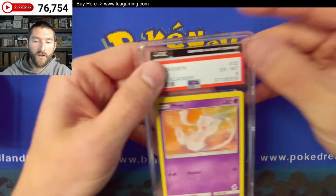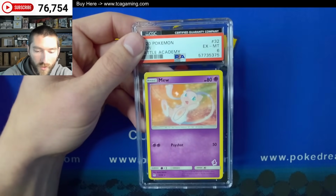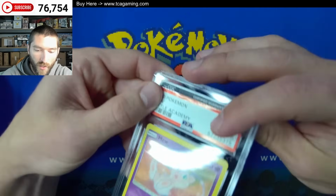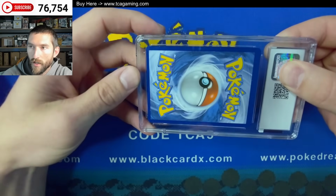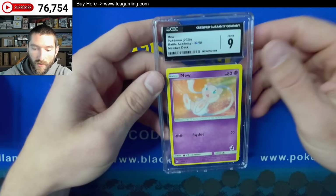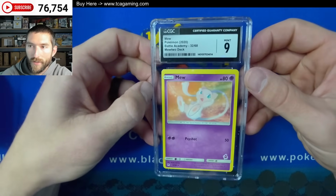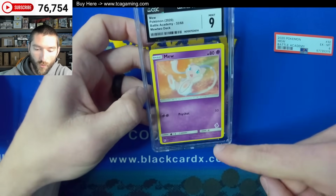So this one right here was just graded a 6, and it was solely because of the centering. Because if you look at the card, there was no reason that this should have been a 6, but the centering was off. And I tried getting the off-center designation, but it did not get it. Still got the 9, which I find kind of crazy because that's like 3 times the width of the bottom.